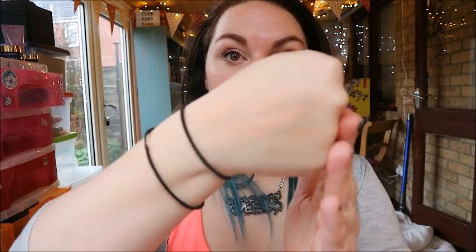A little goes a long way. That's completely covered both of my hands and my fingers, and you saw that was the tiniest amount. So be aware that that is potent stuff and it's staining my fingers. But it does look quite pretty. So yeah, give it a go.